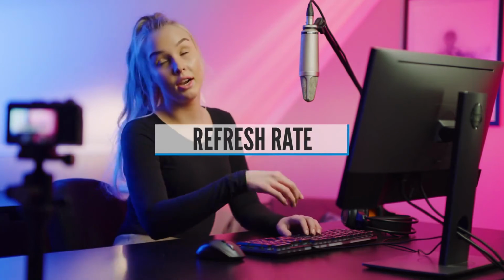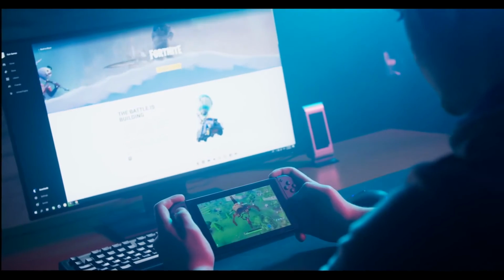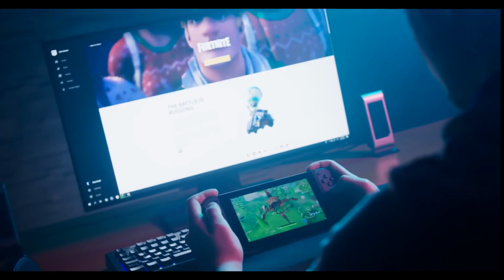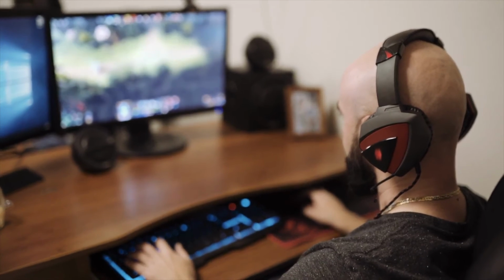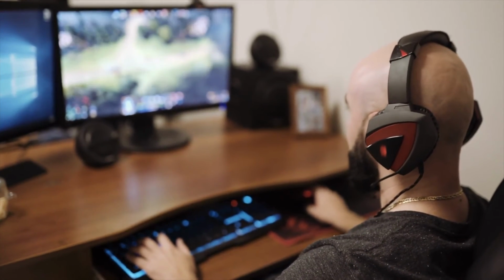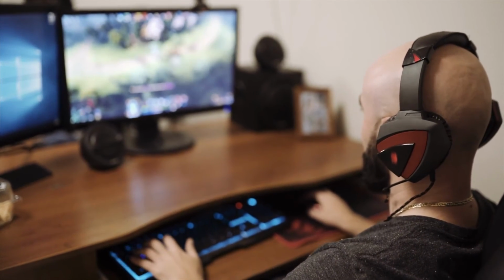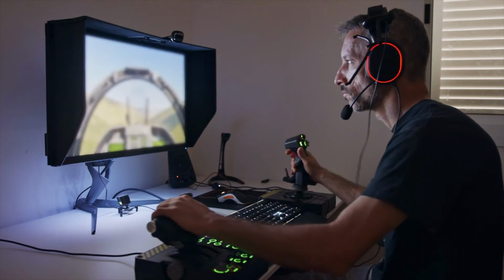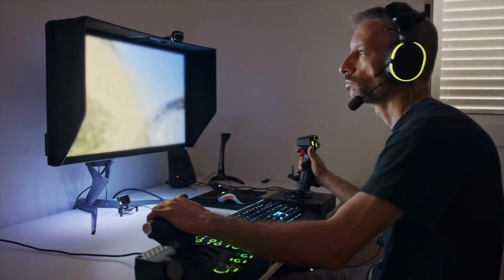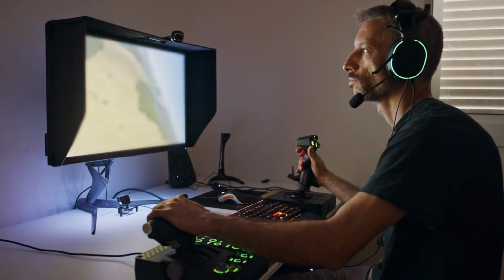Refresh rate. Refresh rates, bigger is better. This tells you the number of times your monitor updates with new information per second, stated in Hz, and therefore how many frames per second or FPS the monitor can display. Bigger numbers equal smoother images. Refresh rate is especially important for gamers, so you'll want to shoot for a monitor with at least 75Hz. Most gaming monitors offer at least 144Hz, combined with the lowest response time you can find.